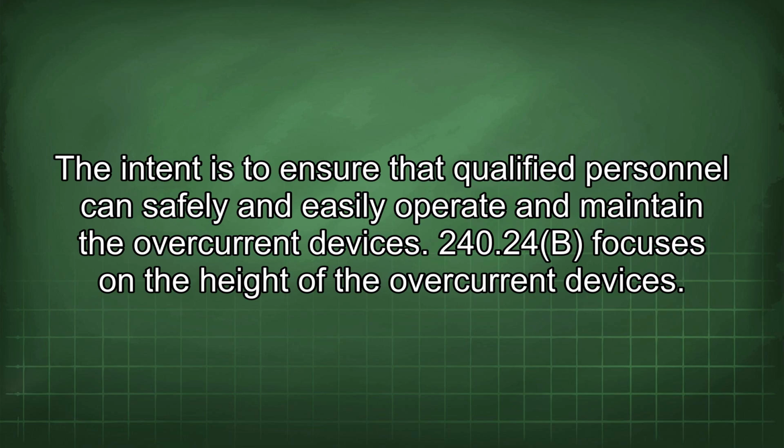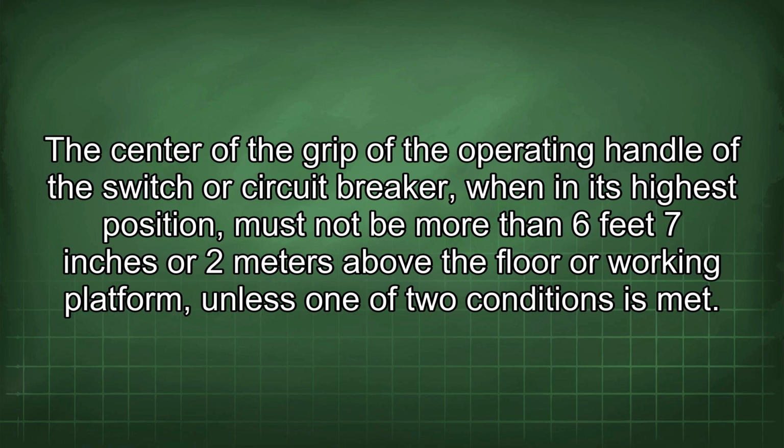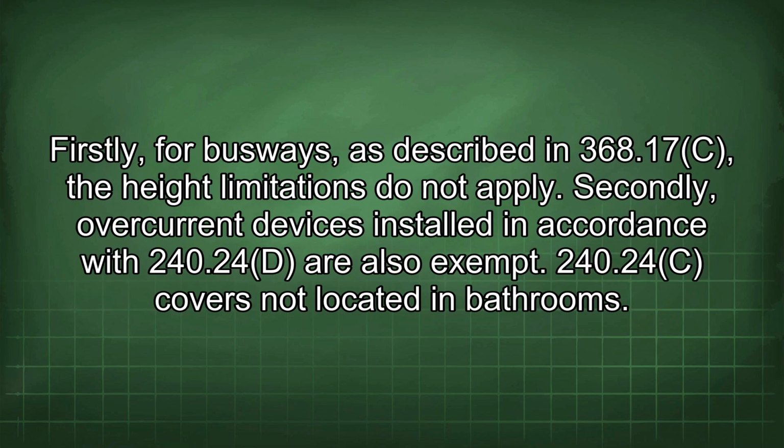240.24(B) focuses on the height of the overcurrent devices. The center of the grip of the operating handle of the switch or circuit breaker, when in its highest position, must not be more than 6 feet 7 inches or 2 meters above the floor or working platform, unless one of two conditions is met. Firstly, for busways, as described in 368.17(C), the height limitations do not apply. Secondly, overcurrent devices installed in accordance with 240.24(D) are also exempt.